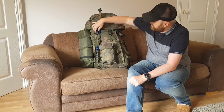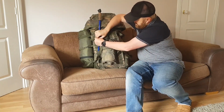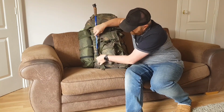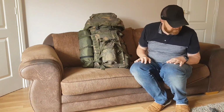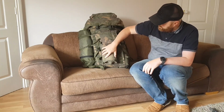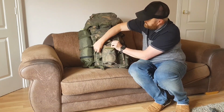on the front, I've just attached my walking pole to the front of here. Got a little ribbon on, and then a strap on the bottom where the walking pole goes in. So that is my walking pole. It doesn't weigh very much, so that's not really an issue. Little front pouch. Again, you can set these Bergens up however you want, but I've got that in here.